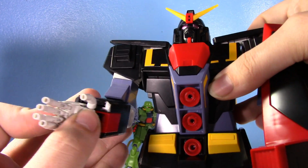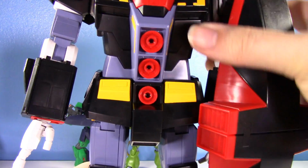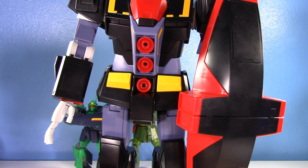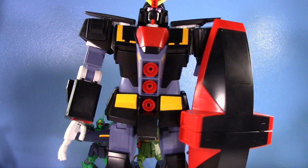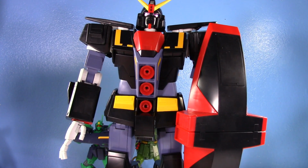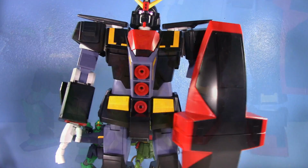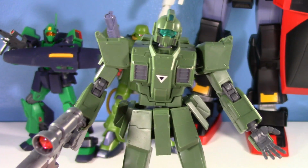Whoa. Hello! That's for transformation, which it transforms, by the way, fully. The only part forming you have to do is, understandably, for the shield. Other than that, it is a full-fledged Gundam action figure model kit that can fully transform independently, and that is why it's on the list. Also, it's freaking massive! Number 7 is the HGUC GM Sniper P Bandai.